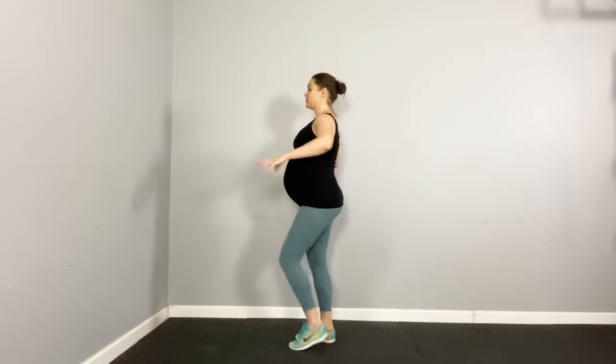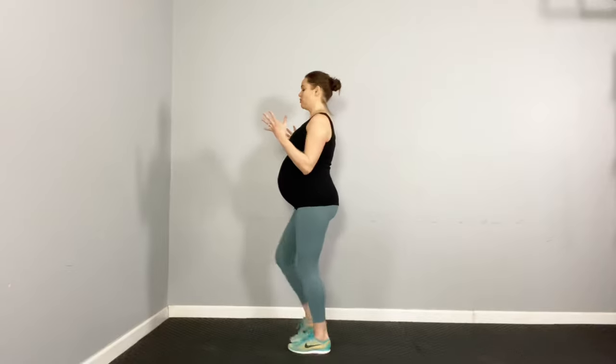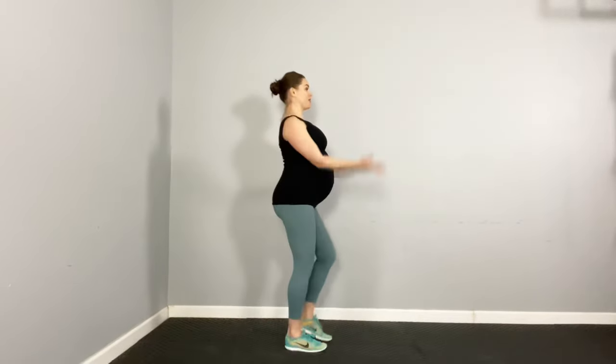First thing we're gonna do, step in place. We're gonna take our arms and do some arm swings. Swing the arms, bring it back up to a mitten hand. So it's jazz hand, mitten hand, jazz hand, mitten hand. Keeping that tall posture, not arching your back out, keeping everything activated.